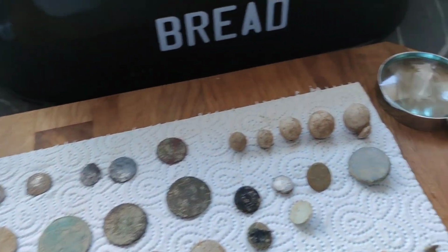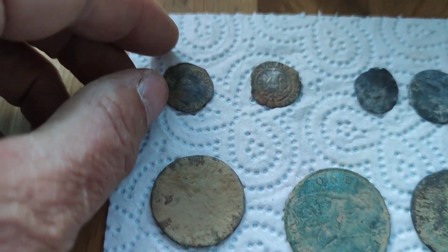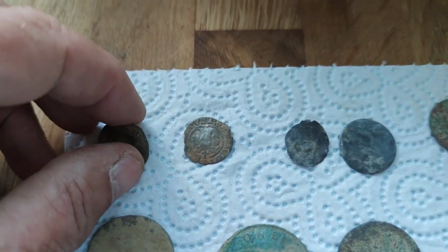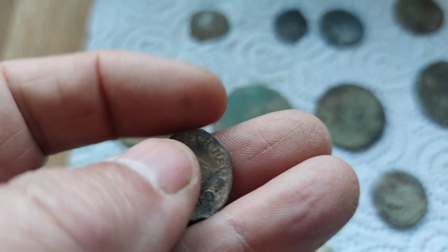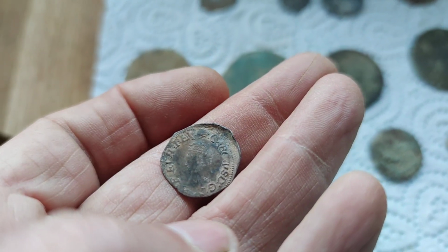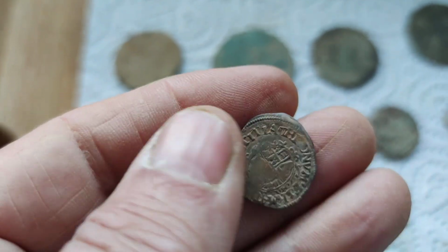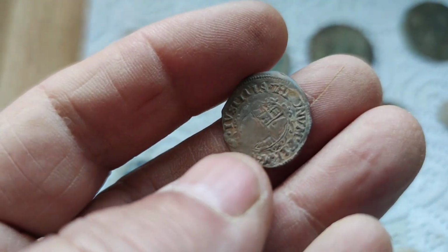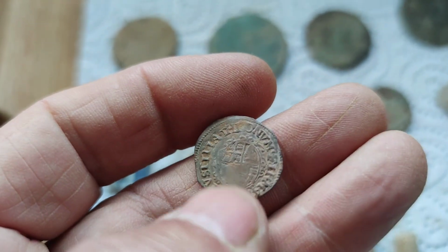Well, I'm back home, got me coffee, let's go through the finds. Right, hammered coins, I've got 3 today. That one there has got a lot of writing on, which I need to look at, find out which one it is. So it's got a lot of detail, but I need to know which coin it is.